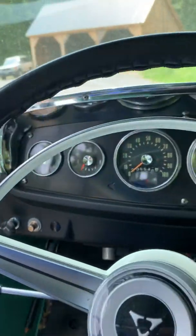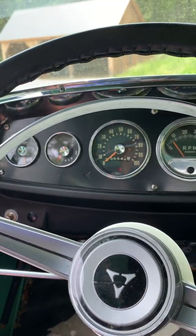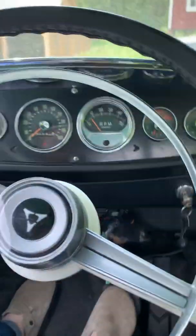The gauges all work. We are pretty low on gas, but I think we got enough to get a few miles down the road to the dump. Got a little load of trash back there. Not a ton, but enough to give it a workout.